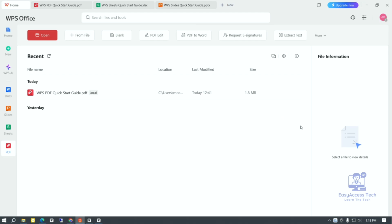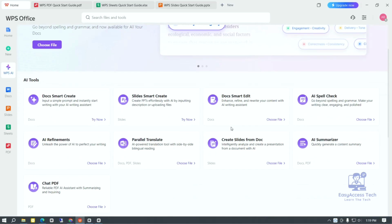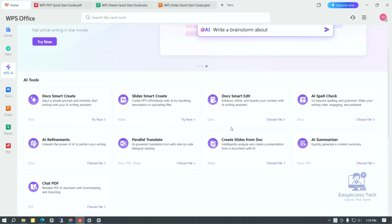So the final answer is yes, WPS Office can replace Microsoft Office for many business uses. If your work is simple or moderate and you don't want to spend a lot of money, WPS is a smart choice for you. It's free, it looks good, and it does the job.